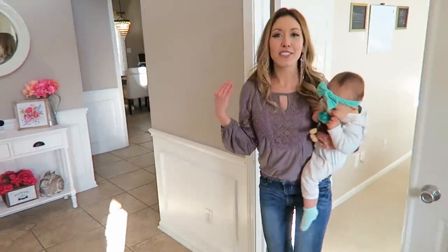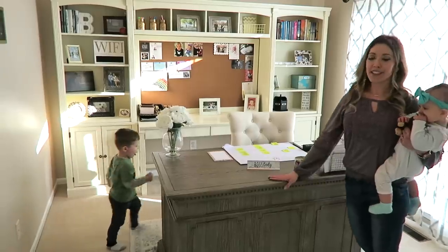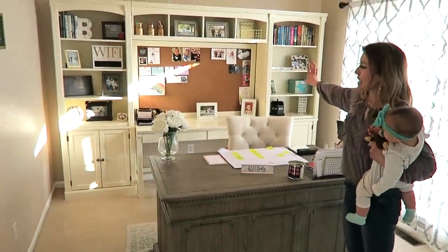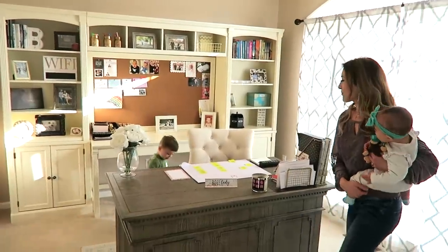And I'll take you in first to my boss lady office. I love this gray desk. I got this from Restoration Hardware. This wall unit is available from Home Decorators, which is now part of Home Depot.